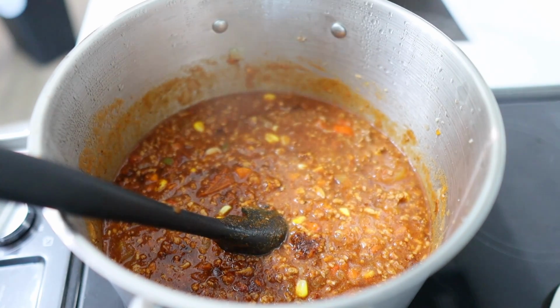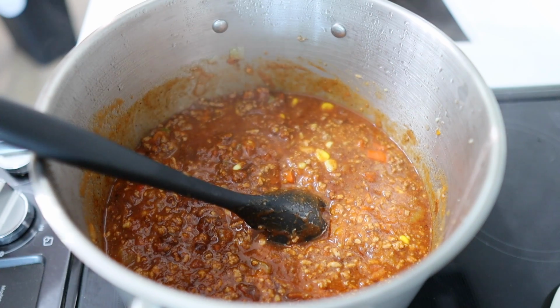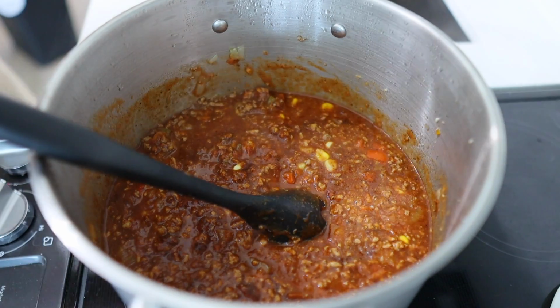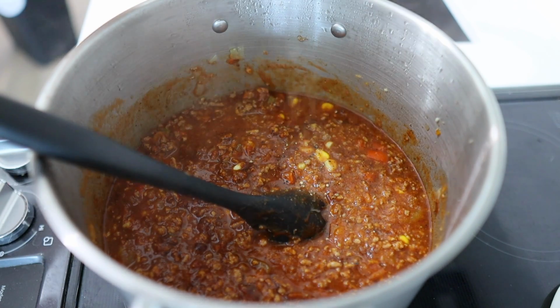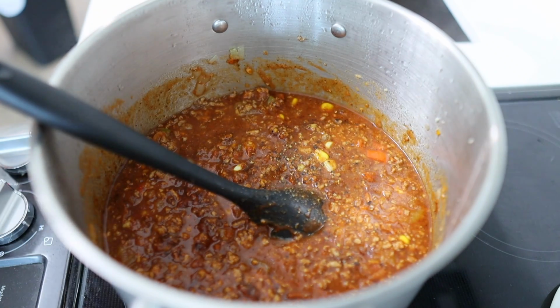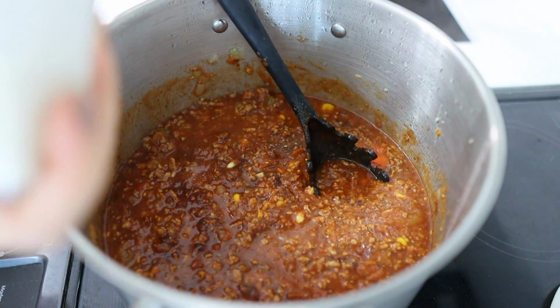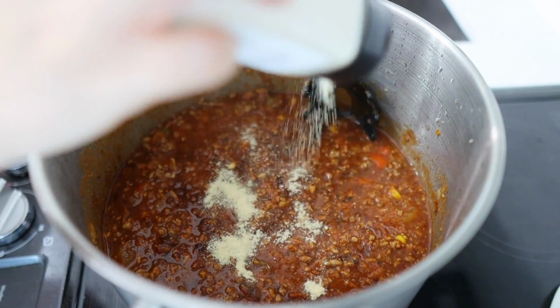This texture is just looking exactly like how I wanted it. Oh my god, it's so yummy. We're also gonna add some extra black pepper because I really like black pepper in my chili. And we're also going to add a little extra garlic, but we're gonna do a garlic powder. I do not play when it comes to my seasonings, girl. So, girl, you better watch yourself.